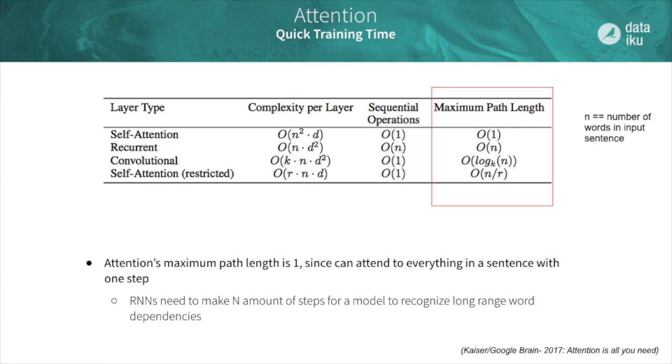But for recurrent neural networks, if you're trying to find the relationship of the first word to the last word, you're going to have to make n steps through the network, which is the length of the sequence. And this makes the model have a much tougher time. It increases the training time a lot, makes the memory a lot worse, and makes it a lot tougher to converge.